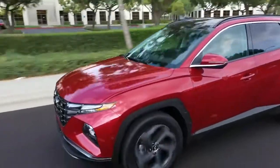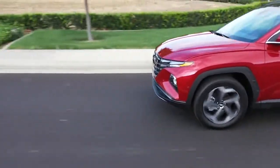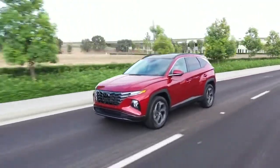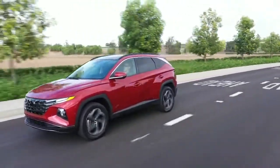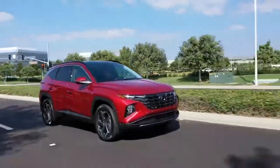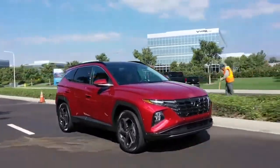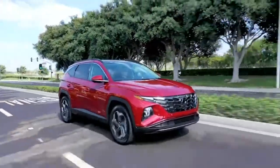The 2022 Hyundai Tucson goes on sale in spring of 2021 in gasoline and hybrid forms, with the plug-in hybrid following in the summer. The new Tucson should cost a bit more than the current SUV, too. For the gas-only powertrain, expect a base price of about $24,000, with top-rung models demanding $33,000 or so. All-wheel drive should add about $1,500.